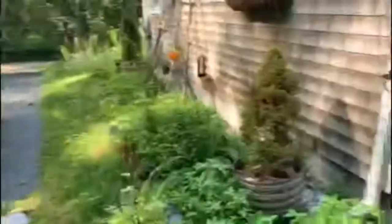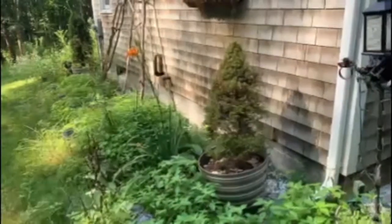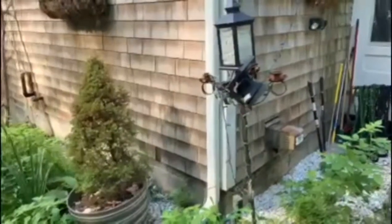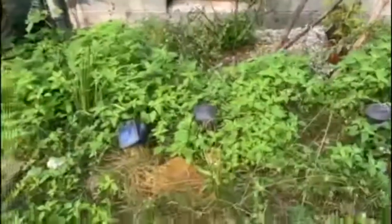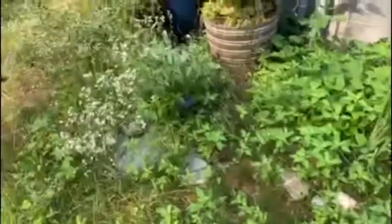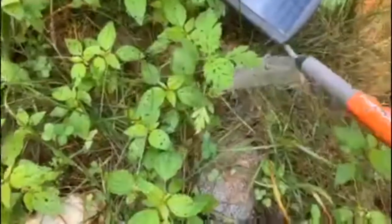Where should we go first? Look, there's some lilies. Okay. I don't even know what I'm doing. We're looking for ragweed, because if I think I'm feeling allergic now, just wait until this stuff starts to bloom. Look, the buckwheat survived. Do you see it? Oh, here we go. See that right there?